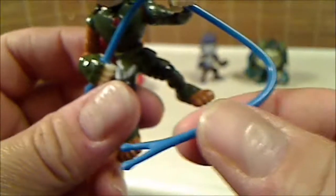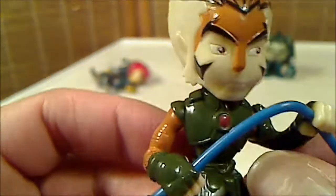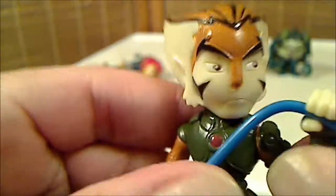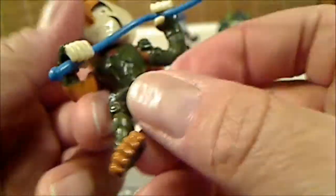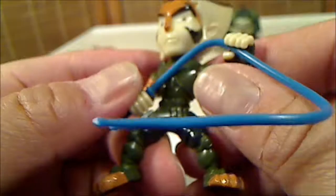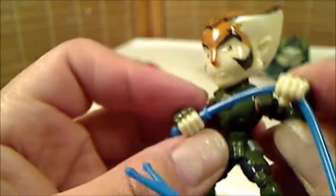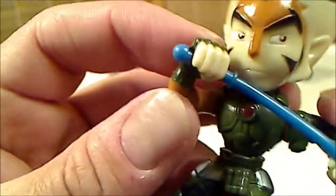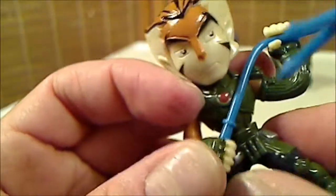Tiger can stand on his own when you have him kind of rest on his whip here. He has head articulation. Shoulder, I believe. Yeah, I forced it. I went ahead and forced it. Yeah, I don't recommend forcing joints, especially on something this small, but I went for it. And waist. It is fun how he can hold the whip and move his arms around. That's kind of neat. You know, he can hold the whip in many different ways. There. You know, it's just really fun.